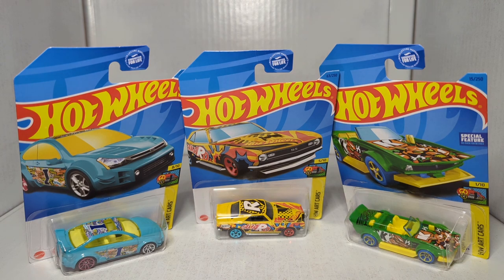And basically the whole point of the series is that when you finish getting all the cars and you put them all together, it spells out a phrase. And I'm going to try and show that to the best of my ability at the end of the video.